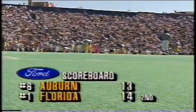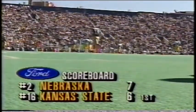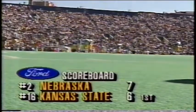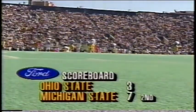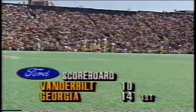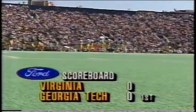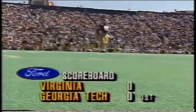14-13. The Gators have come back to take the lead. Good defense today, boy. That Nebraska K-State game, 7-6. How about your Spartans? Michigan State, how much longer do you think George Perles will be there? I don't know. There's not much sand left in that hourglass. Georgia over the Commodores. That'd be a good one, though, with Virginia and Georgia Tech. Some of the action going on around the country today.